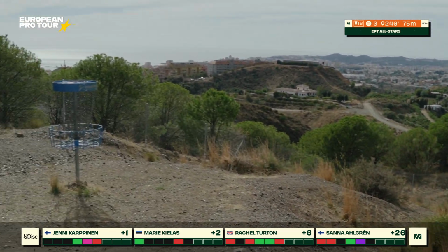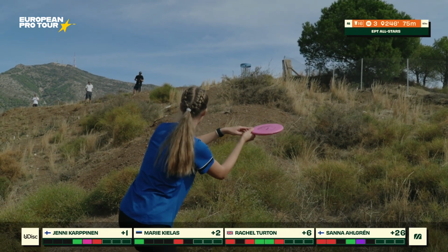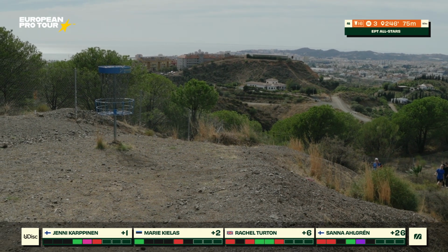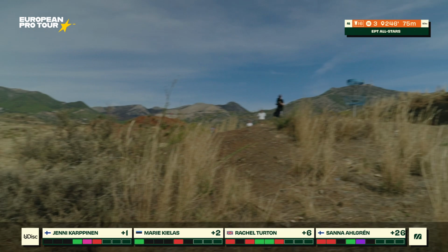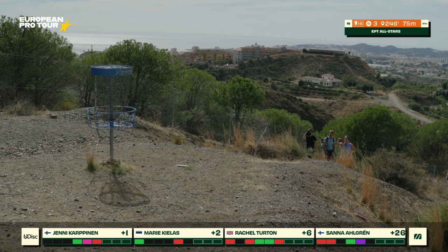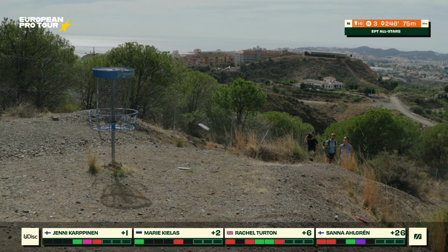Sanna battles up the hill. That'll certainly be a par opportunity for her. Curious to see if Marie is trying to throw this one in. The height and power would suggest not. And Jenni, knowing that, can simply pitch up for the par, knowing that Marie is taking a 3 at best. Rachel for birdie.